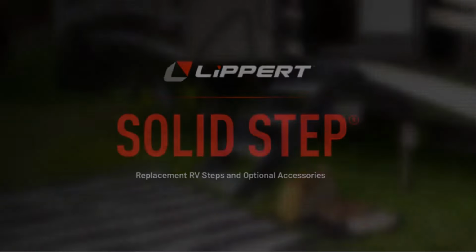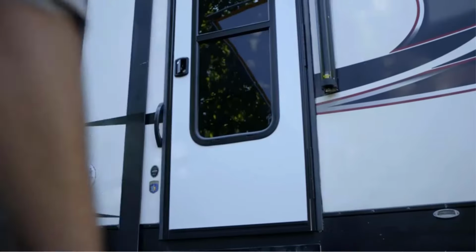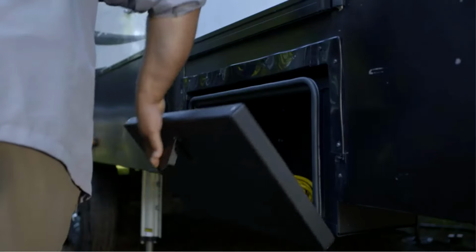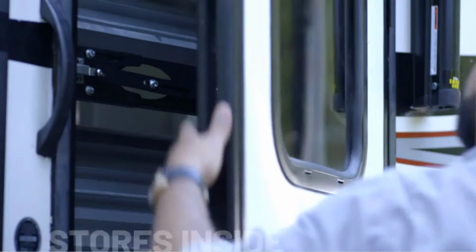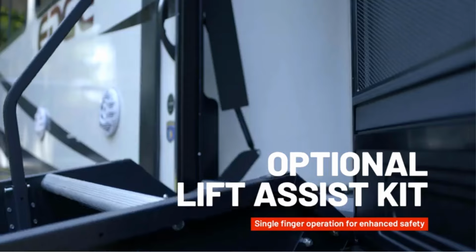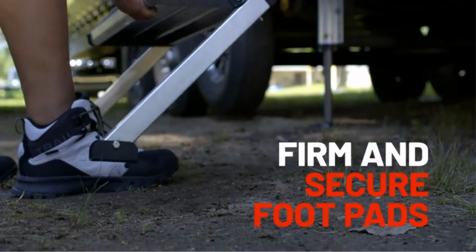Key features. Solid and stable construction. The Solid Step Triple Step is constructed to eliminate the bounce typically associated with RV steps. It provides a firm, secure footing for users, enhancing both safety and confidence when entering or exiting the vehicle.